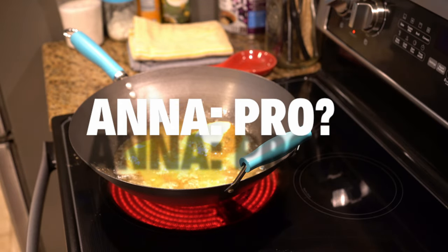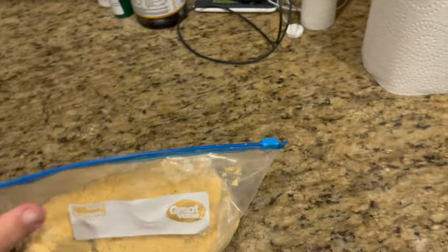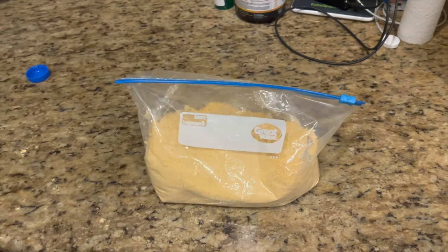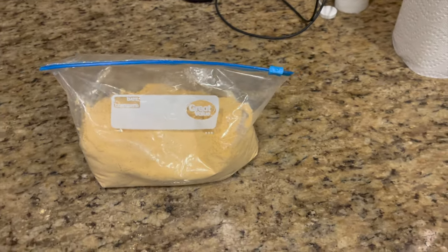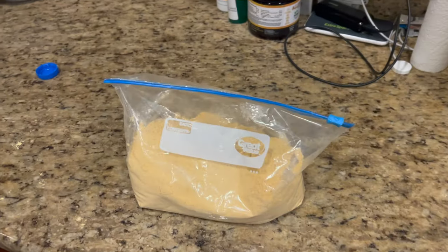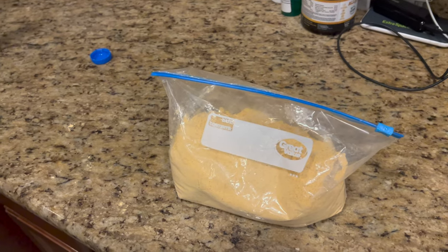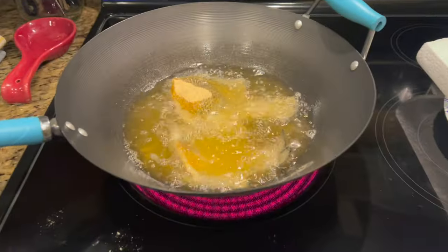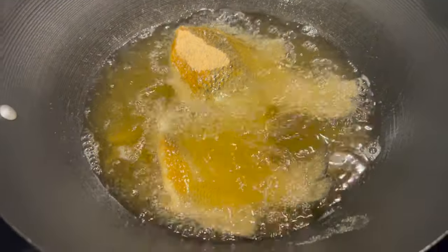So this mix is made up of a bunch of different things. It's got your favorite fish fry in there. It's also got some Old Bay, adobo, pepper, garlic, salt. Any kind of spice you want to throw in there. These are going to be kind of spicy, because I just like them really spicy.